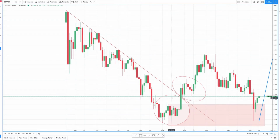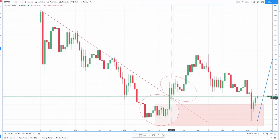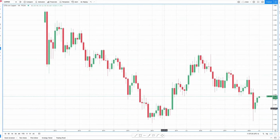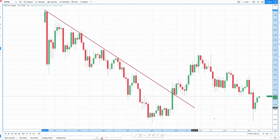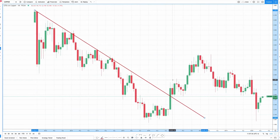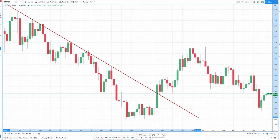Now, not only do we want to just break the trend line, we want to take out at least two levels of resistance, right? So in this instance, this level here not only took out this trend line, but it also took out this level, this continuation pattern. This is a continuation pattern. This is a level of resistance, right?